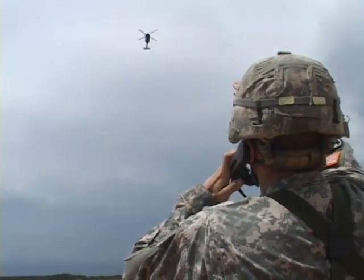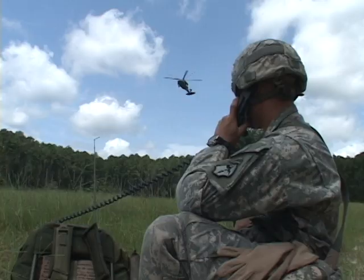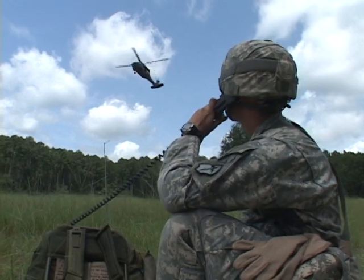These Pathfinder skills will not only provide National Guard soldiers the tools necessary to be successful downrange, they'll also make them better prepared for operations back here in the States.